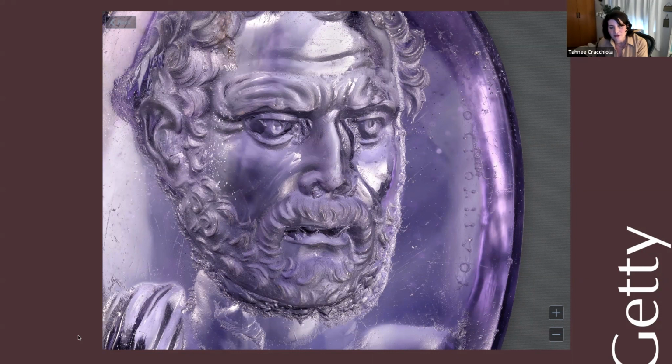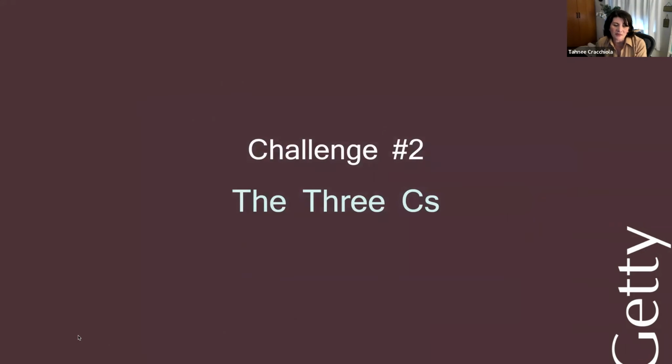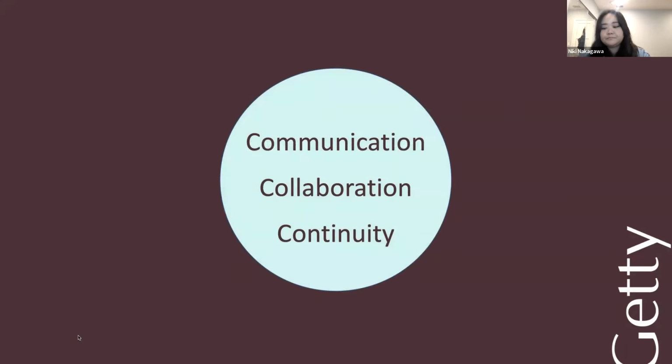The quality of imagery from years ago, 4x5 transparency scans, clearly would not hold up under this new technology. So if we're to bust a move and break into this new vision, our imagery needed to follow suit. So the second challenge we needed to address: how do we know what the stakeholders' needs are? We call this process the 3 C's: communication, collaboration, and continuity are the 3 vital components that need to be addressed within our workflows.